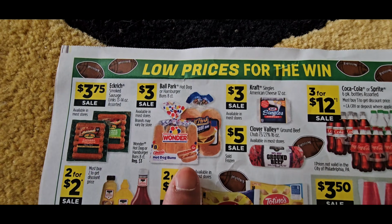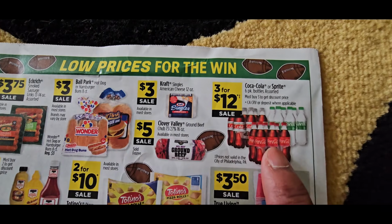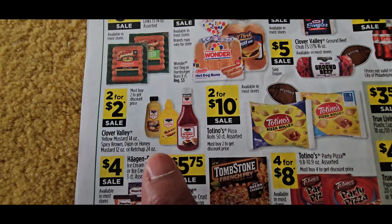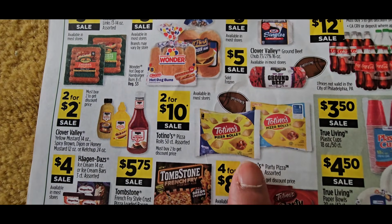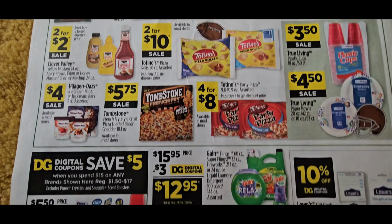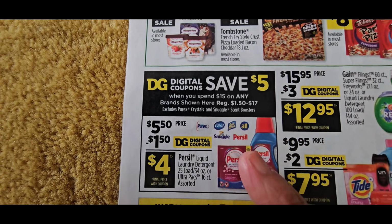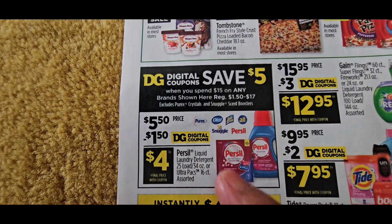$3 on the hot dog buns and hamburger buns. 3 for $12 on the Coca-Colas and Sprites, which is still a good deal. Now, their Clover Valley ketchup and mustard is 2 for $2. These Tortinos are 2 for $10. Then they did give us a 4 for $8 on the Totino's pizza, which my sons could eat one of those little pieces by themselves. Then they gave us the Spend 15, Save 5 is back, guys, with a $1.50 coupon off on one of these products. So that's awesome right there.